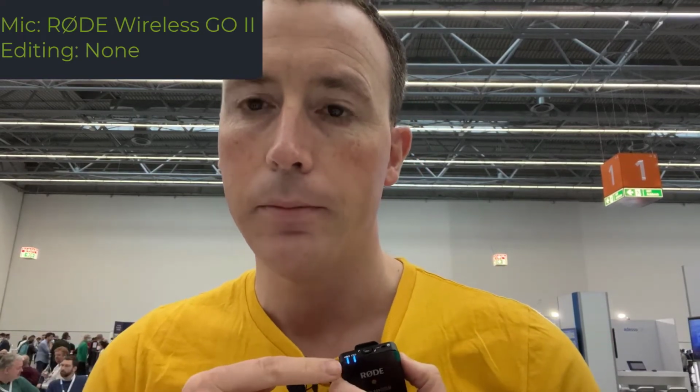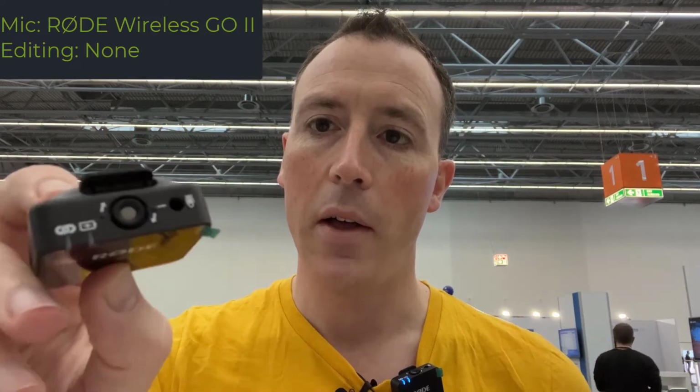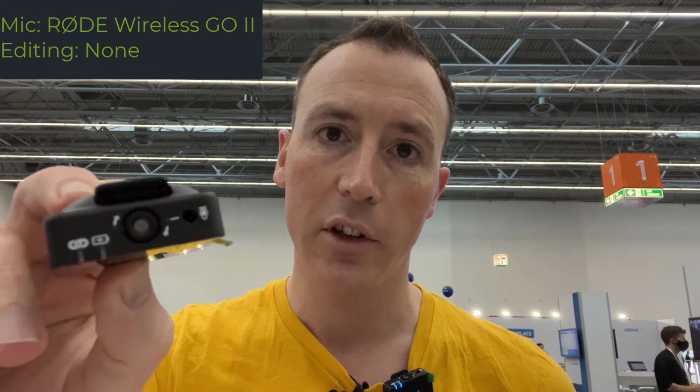So I'm going to swap it out and now just use the Wireless Go 2 by itself. And now you can see I've unplugged the Lavalier Go microphone, and I'm just using the built-in microphones because here's the other one. This is the one that's turned off. Both of these do have microphones in them, and they also have a microphone socket, so you do have options. I've just put it exactly where the lav mic was. That's probably going to be the best place for it.